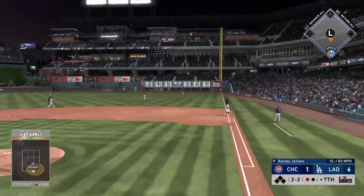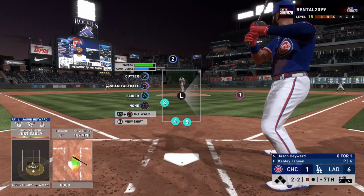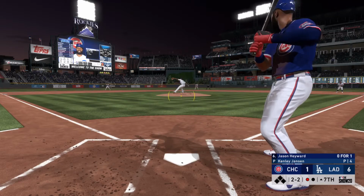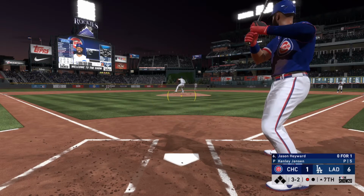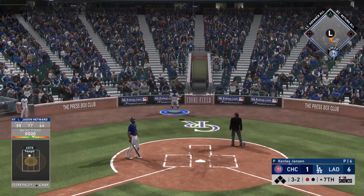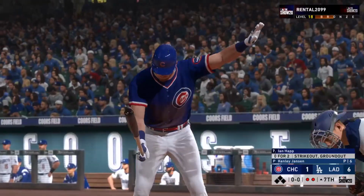Hit hard down the right field line, but a foul ball. The 2-2 one more time is laid off and the count runs full. Ian Happ will be next. Popped him up, and he'll put this one away in foul territory for the second out.